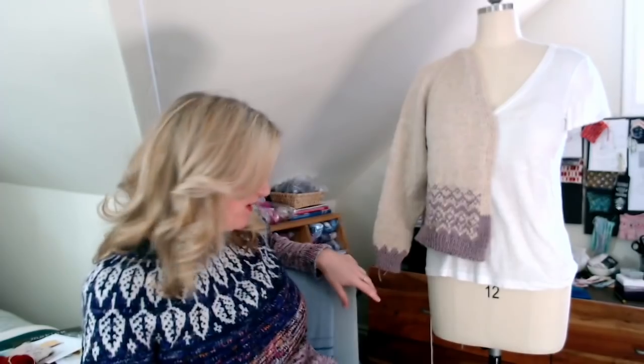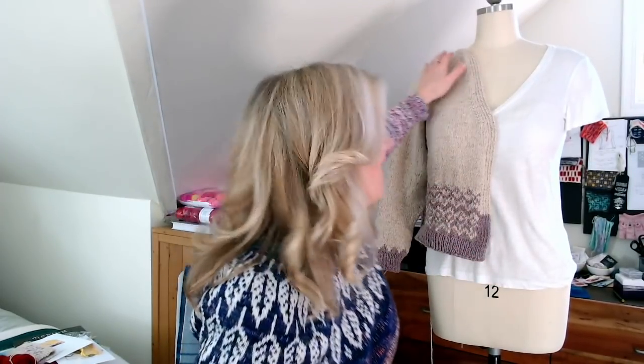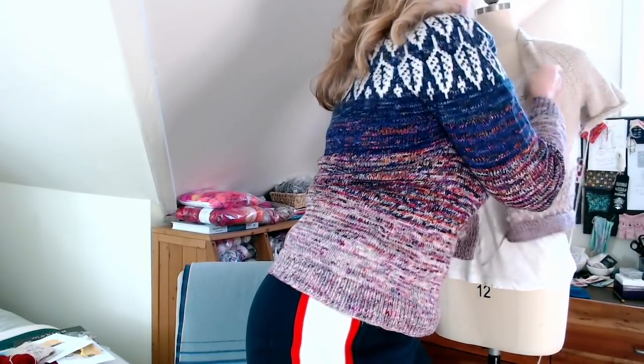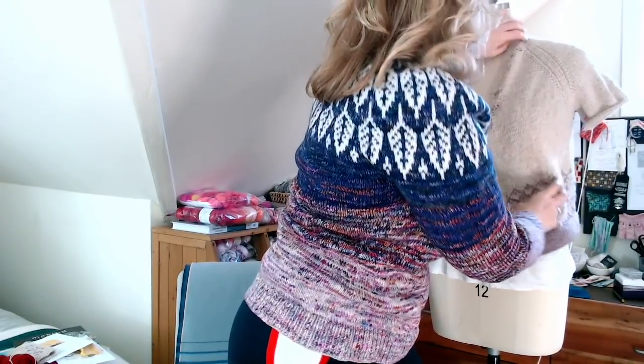I do want to talk to you about the buttons for a little bit, mostly because I have, wait, I'm gonna just swing this around on her. And you can see my very unglamorous sweatpants.